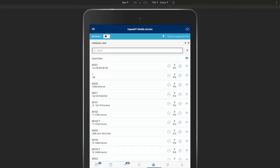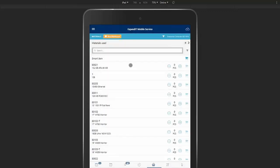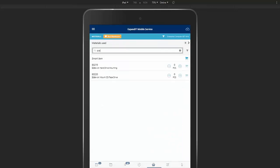The next thing we have are consumables or materials that you're going to be using out in the field. So we integrate into the inventory locations inside of Microsoft Dynamics, so I can view all the inventory locations that you would have set up. For example, it could be a company truck or a warehouse that you have. So we'll use the blue warehouse, for example, and now I can type in either a product name, product number, or product description of the part or parts that I'm going to use.